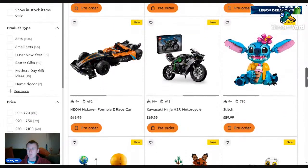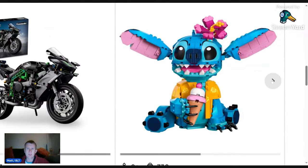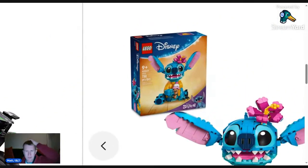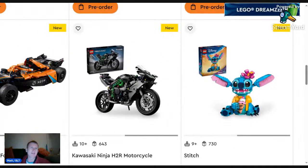Okay, next one, $59.99. Again, if you're a fan of that thing, go get it. I could not care less about this whatsoever, but I know some people really do like it. And obviously, it is from what it's from. You can see down in the bottom right hand corner just there, this is 730 pieces, item number 43249. They do seem to be going very heavily into the Disney products for March.